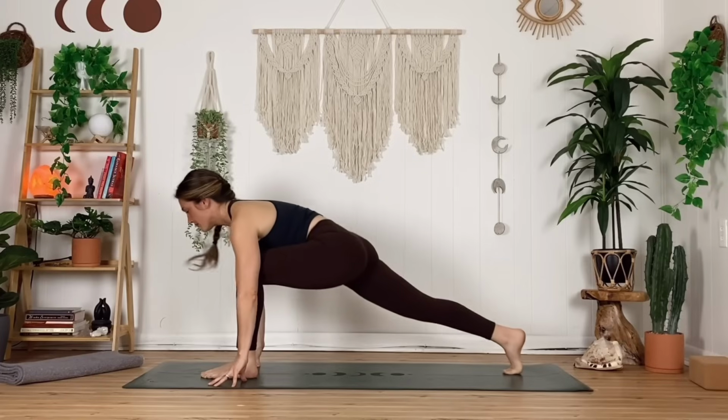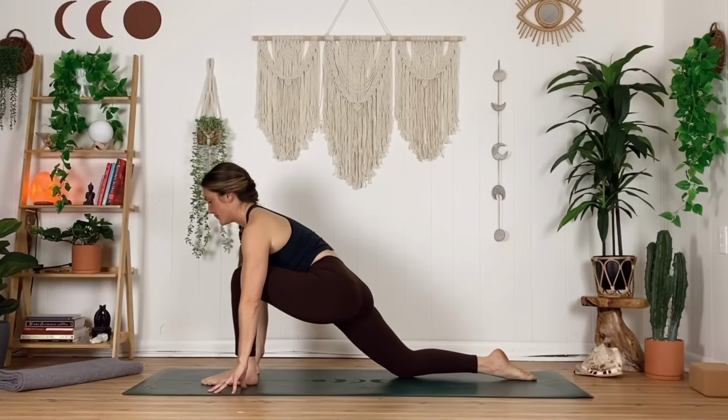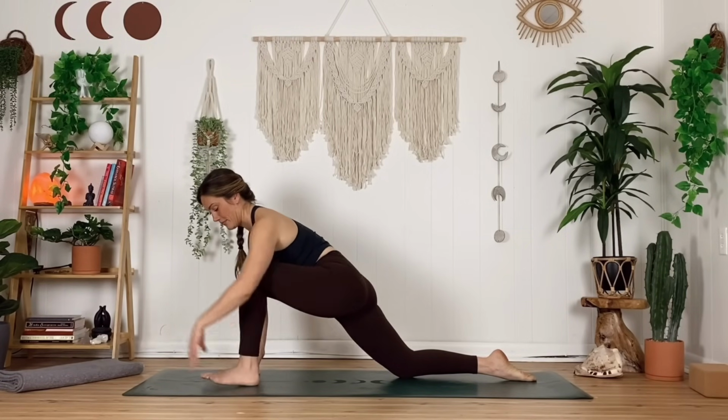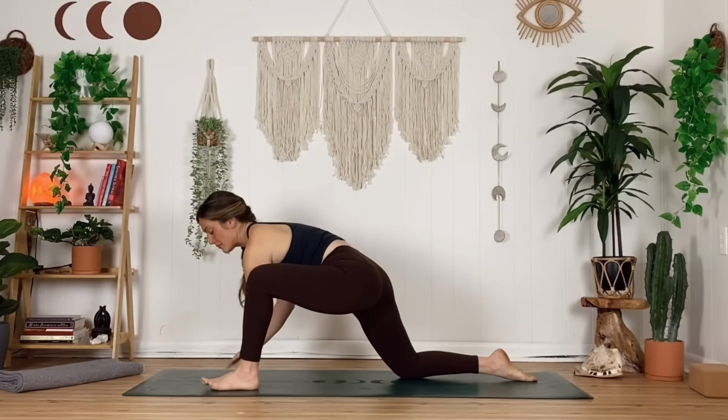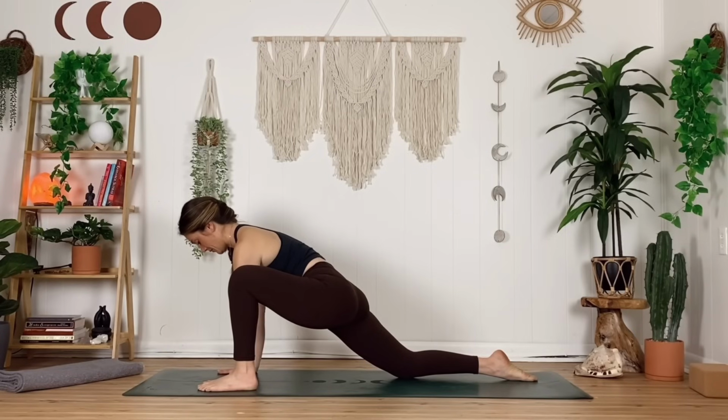Dropping the back knee, untuck the toes and pause. Shining the heart forward, breathe into the stretch. You can stay here or come into a low lizard lunge. Heel toe the left foot to the side a little bit so the hands can be under the shoulders.